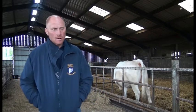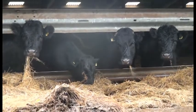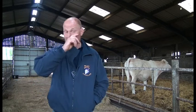I became a focus farm because in conjunction with our vets we were already doing quite a large number of animal health issues that I wanted to address or improve on the farm. Like everybody, I'm always trying to improve my conception rates. And the vet suggested that we perhaps vaccinate for BVD, improve the nutrition of the autumn calvers when they were going to bull.